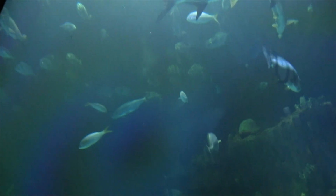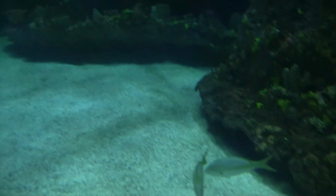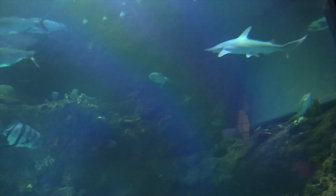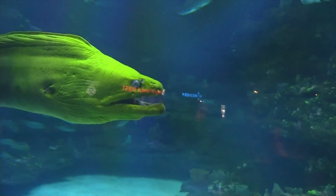Hopefully I'll get to see the turtle. Oh, just saw one swim by. There we go. There's this bonehead shark. Oh wait, no, that's not a turtle. Sorry, that was a turtle. There you go, going by. Wow.